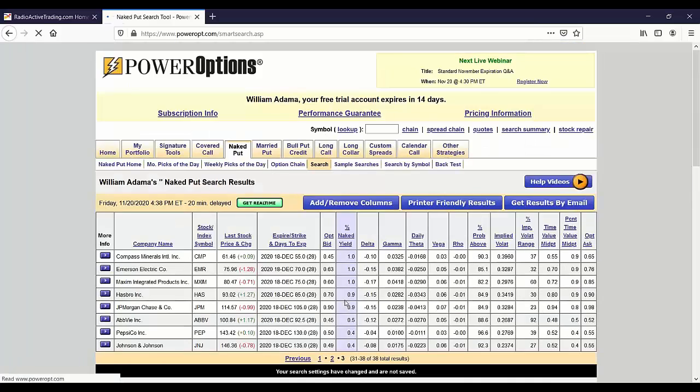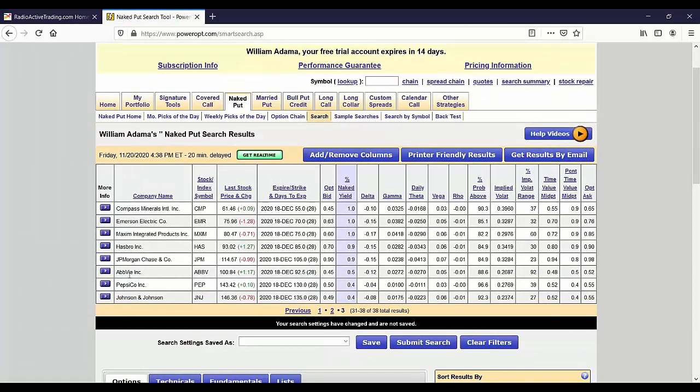The first ones that did come up earlier, there they are, they're at the very bottom. AbbVie, 0.5%, the 92.5 strike. Sure, I can get a better premium for the 95, but is that the range out of the money I want? And does it have the probability I want as well? This Johnson & Johnson one, 135. Okay, if there's a 137.5, that might be interesting, but it would have come up in the search results. But the 135 is only a 0.4% naked yield. Okay, probably wouldn't do that. I'm looking for a minimum of 1%.